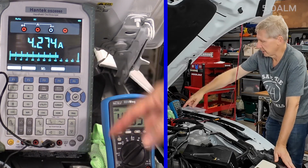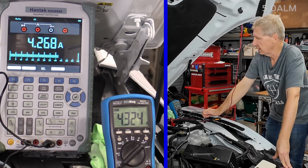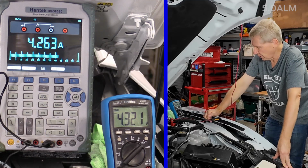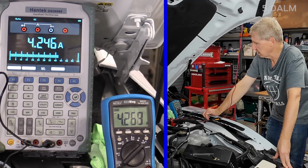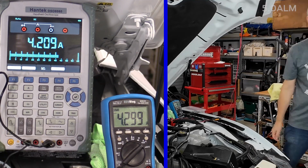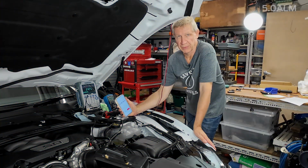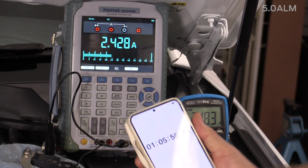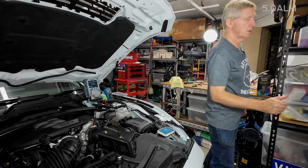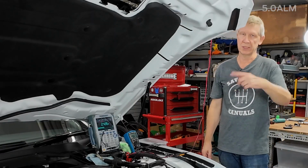So as you can see, because the car is drawing negligible current, these are very similar figures. So the MXS 5.0 is working at 4.3 amps. And just let me check what stage we're at. Yeah, we're at stage 3. I've been away for just over an hour, 1 hour and 6 minutes, as you can see, and our charge current is at 2.5 amps, and on the CTEK, we're at stage 4, so still a while to go to reach stage 7. Let's come back later.